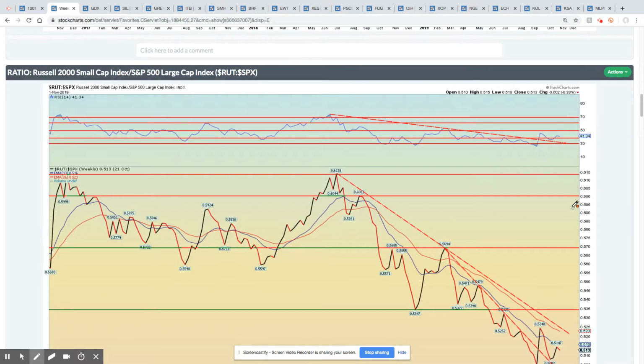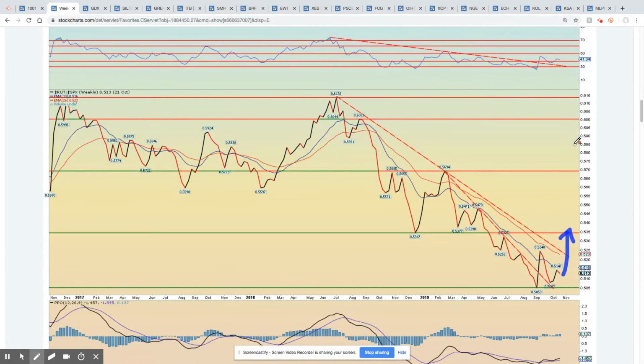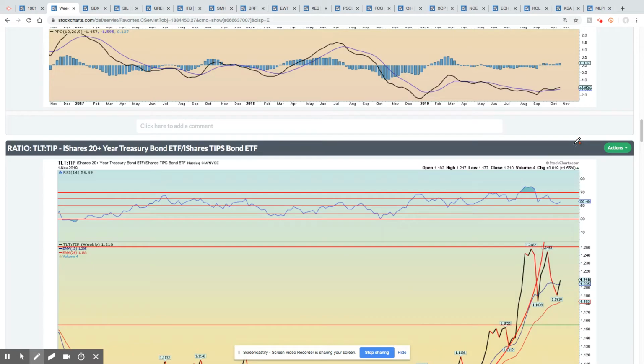Russell small caps versus large caps. I still want to see the small caps start outperforming the large caps. It's done so momentum wise, but it needs to follow through on price.